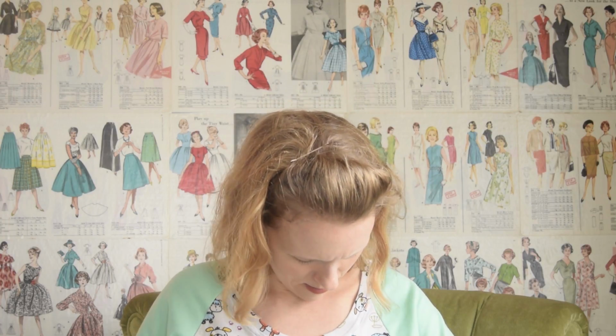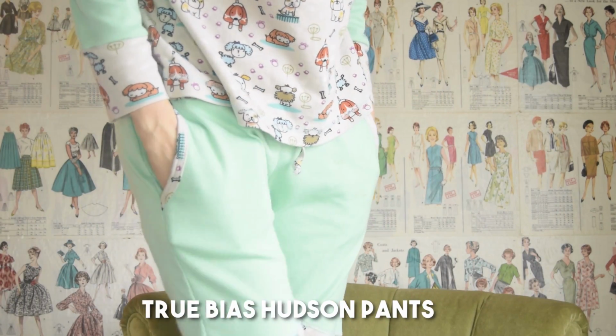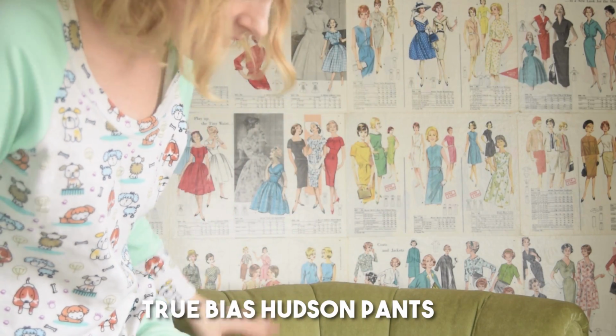I don't really particularly like that generally for baseball or for just regular t-shirts. So I straightened the bottom, and then I don't think I did anything else to that, to the pattern anyway. And then the bottoms are True Bias Hudson pants, which are pretty much my favorite loungewear kind of pattern.